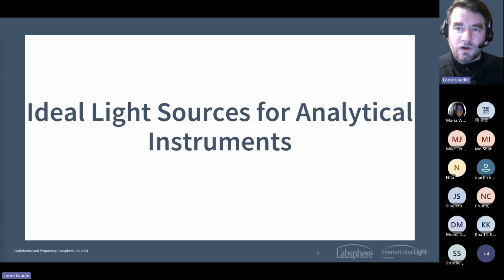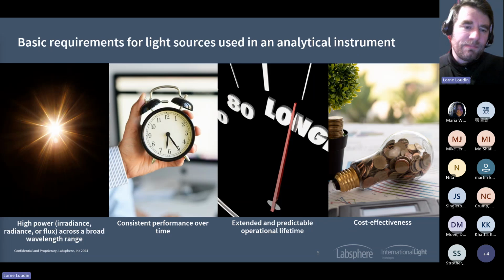So just to start us out, thinking about where we're going and really setting the baseline for what this talk is about, we're going to think about the ideal light sources for analytical instrumentation. And again, this applies to many other applications as well.